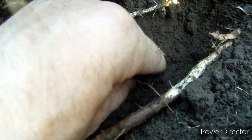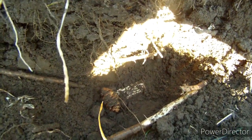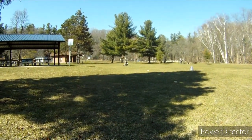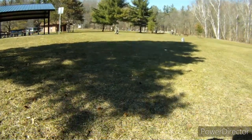Oh, it's coming apart. You got a silver dime? What year? Well, that's not silver then. 73 is not silver. We got to be in the 60s.